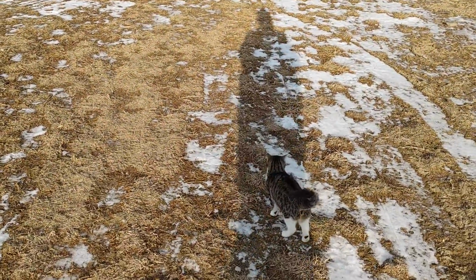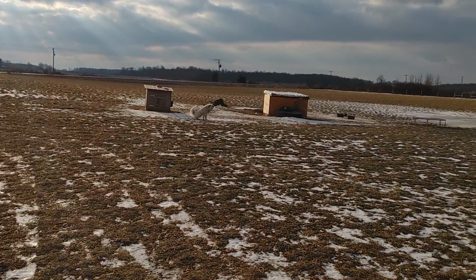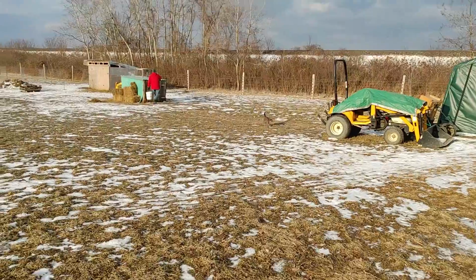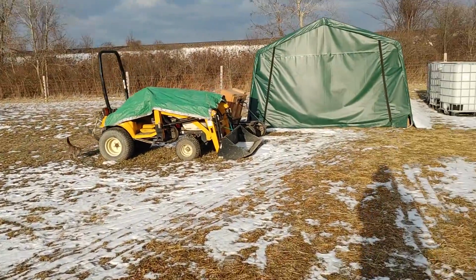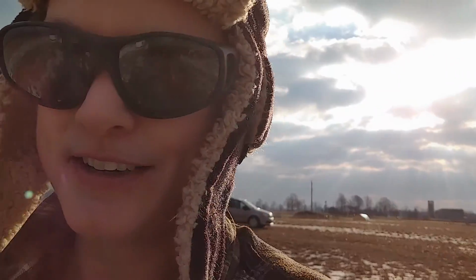Okay, Mabel needs food. We've got cats running around. Mabel, oh, she's doing her business. But Mabel and the cats are the only ones out just yet. So we're going to get the food here.